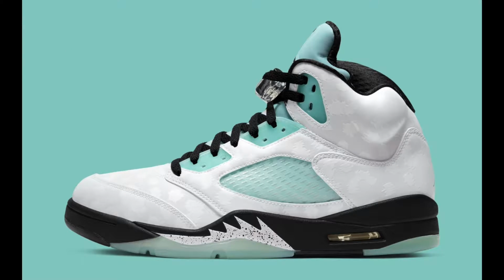And then sticking with that island green theme, we actually have a Jordan 5 that will be releasing in an island green colorway.